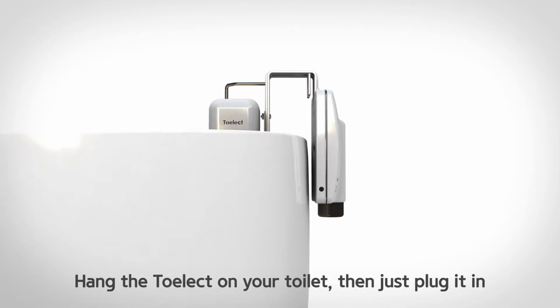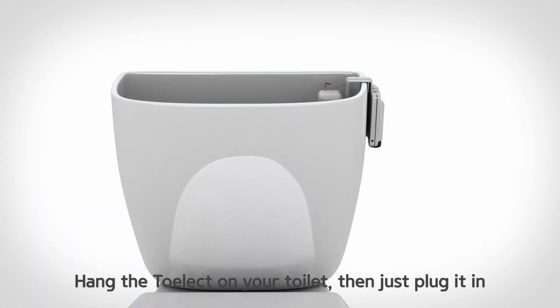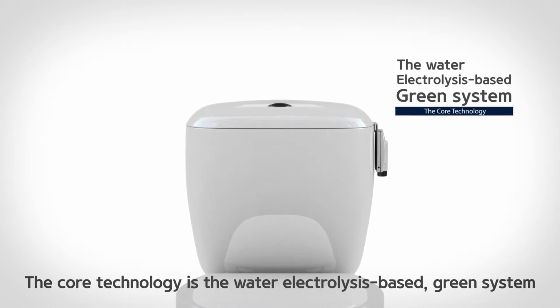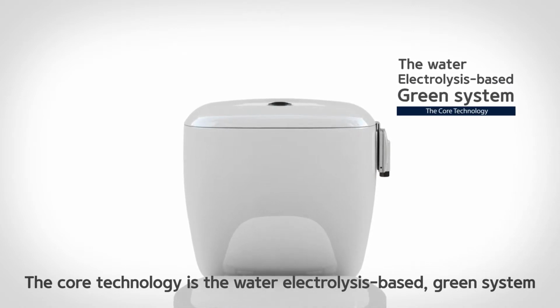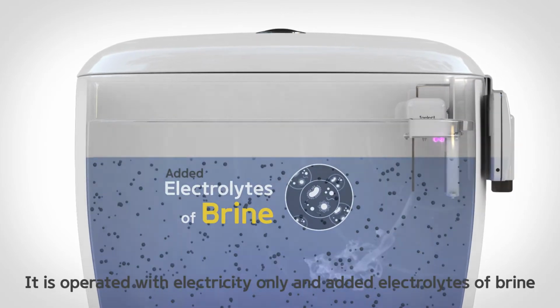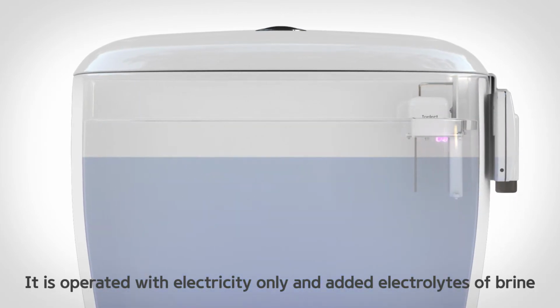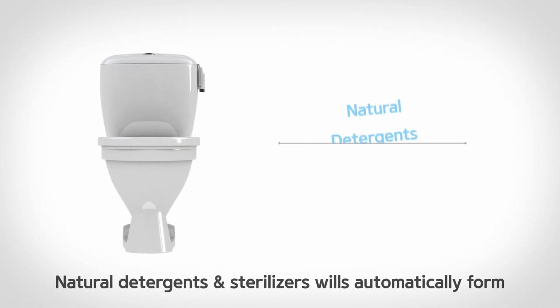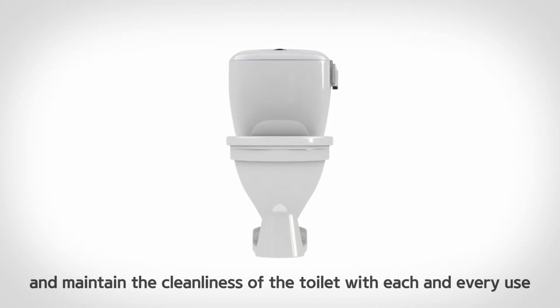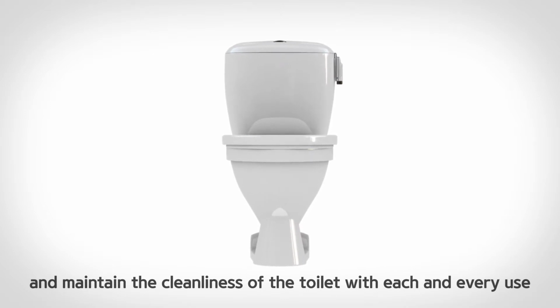Hang the Toelect on your toilet, then just plug it in. The core technology is the water electrolysis-based green system. It is operated with electricity only and added electrolytes of brine. Natural detergents and sterilizers will automatically form and maintain the cleanliness of the toilet with each and every use.